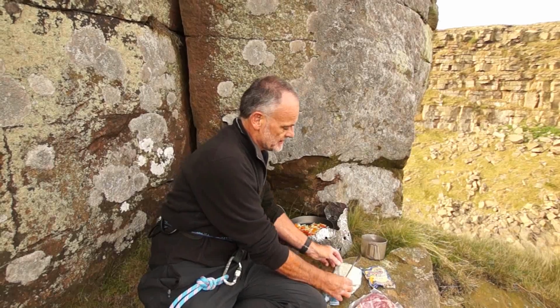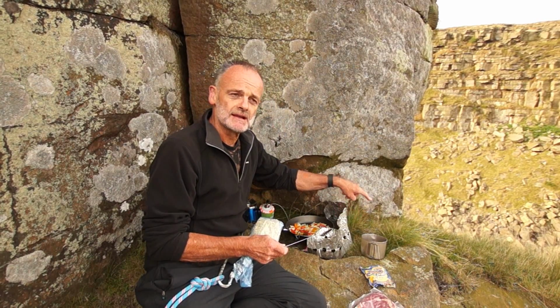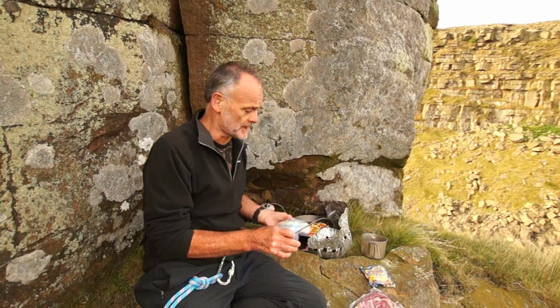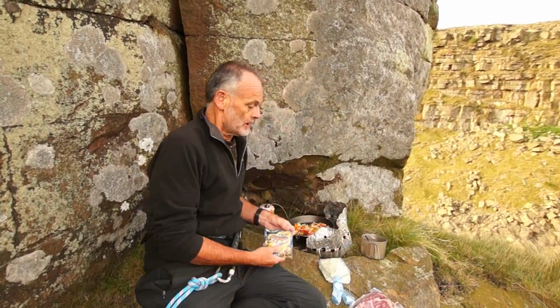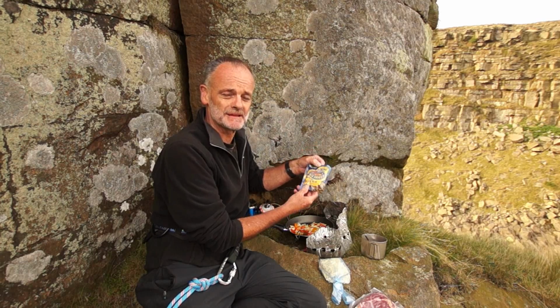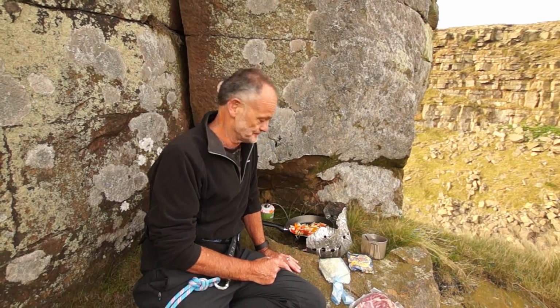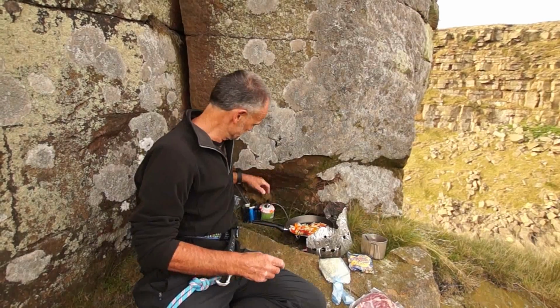Got some noodles here. I'm gonna put those in some boiling water. Might give them a little boil or leave them to soak, as long as they soften, that's okay. All that lot's going in the pan, plus black bean sauce. So hopefully that should make a tasty and filling dinner. Or tea, depending what you want to call it.